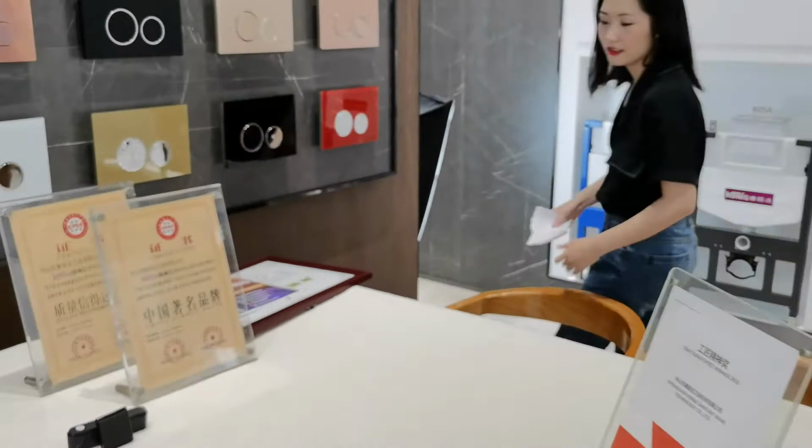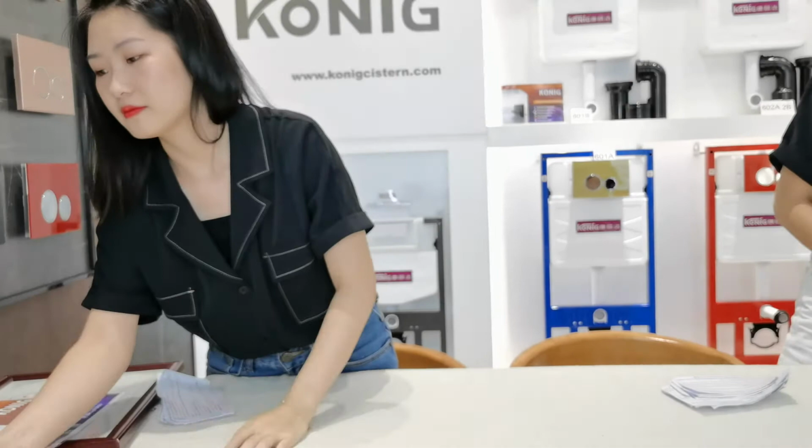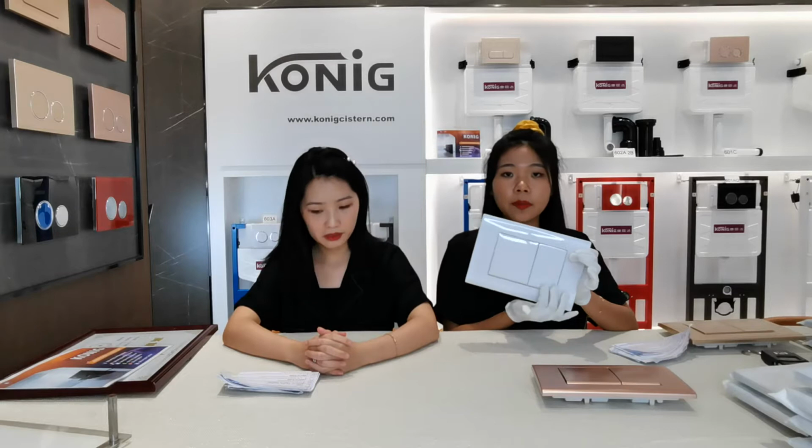Yes, and now I'm going to show you our flush plates. Enter the colorful flush plate world. Yes, I'm still excited. Okay, sorted by materials, they are ABS plastic, stainless steel, and tempered glass options.